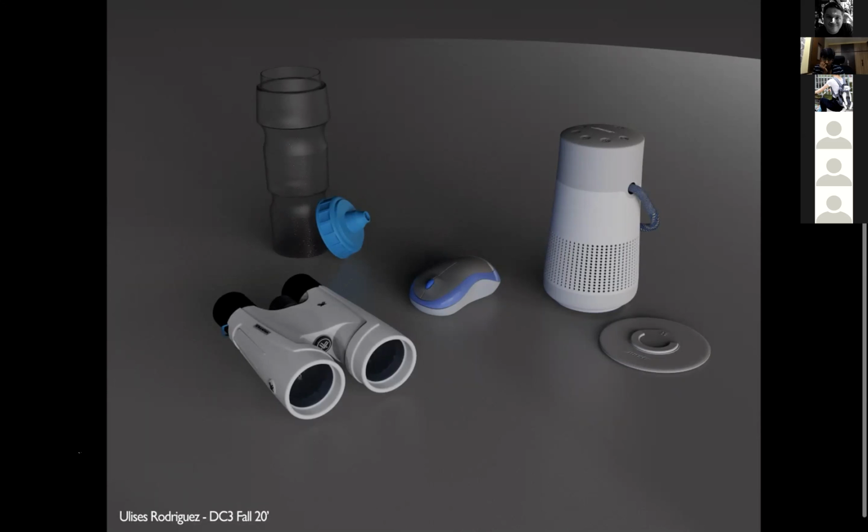Is the color between all the blue parts the same blue? For a few of them, yes, but not all of them. Okay. Yeah, because the mouse kind of sticks out, it looks purple instead of blue.